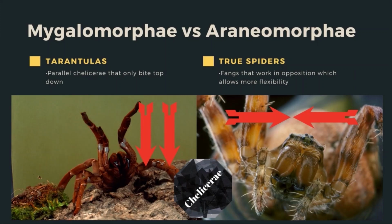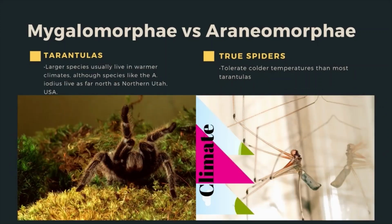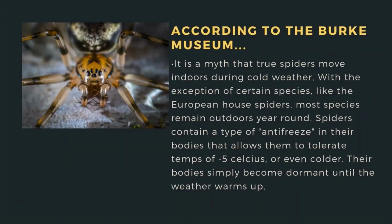more flexibility. Tarantulas are larger species that live in warmer climates, although species like the Aphonopelma iodeus live as far north as northern Utah, USA, and some South American tarantulas have been found high in the mountains. True spiders tolerate colder temperatures than most tarantulas.